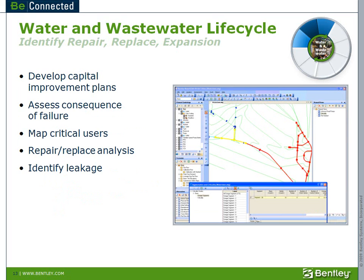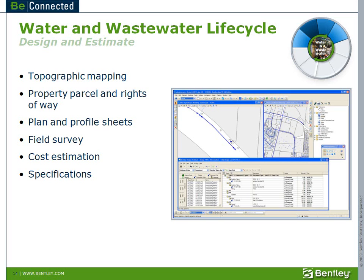Design and estimate. Here engineers develop the design by extracting planimetric, topographic, and parametric detail from GIS and record CAD drawings. This information is supplemented with field baseline control and ground survey for location and establishment of rights of way and access over the life cycle of the constructed assets.